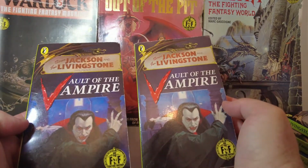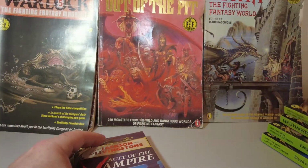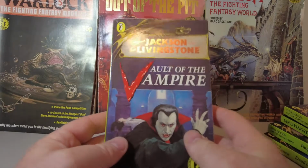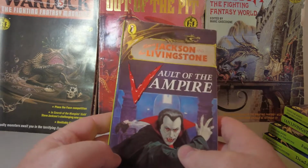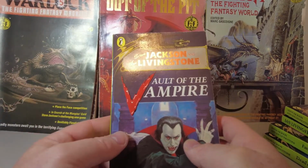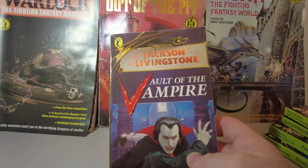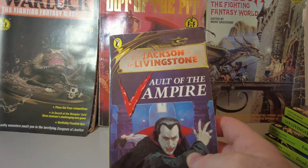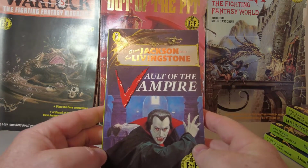What's the best quality cover? We'll go with this one here. So we'll look at this game book cover, and we have a very unusual figure for Fighting Fantasy with a vampire. Well, vampires feature heavily in the game books themselves when you play them, but to have a game book about a vampire, or a vampire themed game book, this was the first one that came along. It's an excellent game book, Vault of the Vampire.